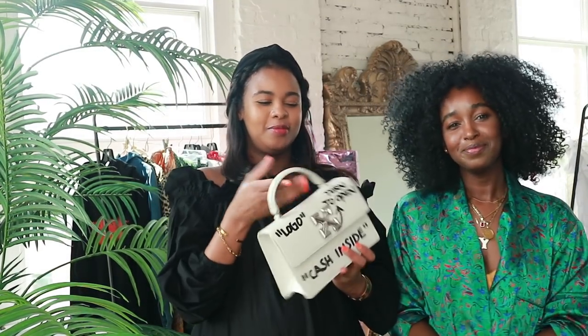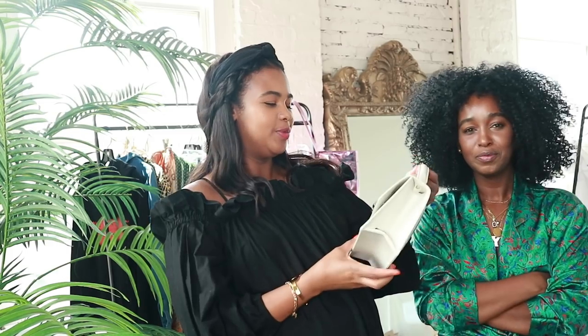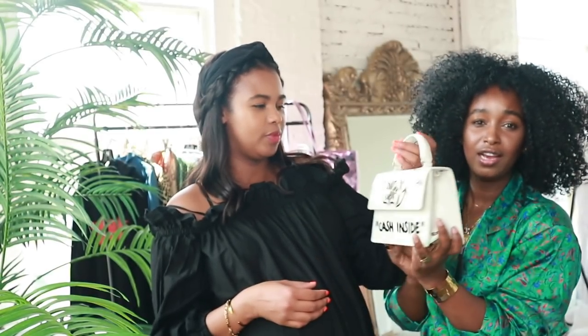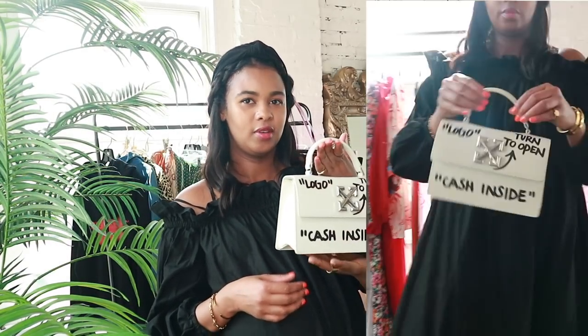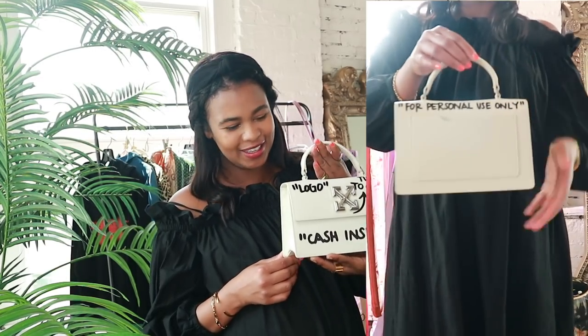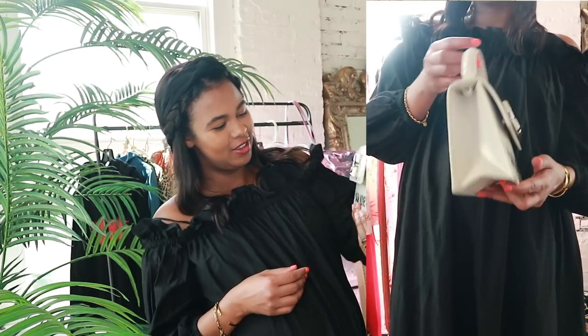I also got this beautiful off-white bag. Love it. Some of you might not like this, but it's really cute and quirky. I'm really into it. It says for personal use only on the back. And on the front it has these fun little logos. It says turn to open, cash inside. And then this part says 2013.